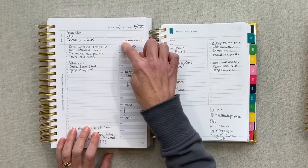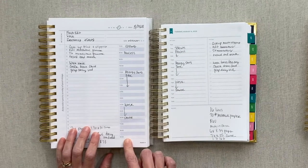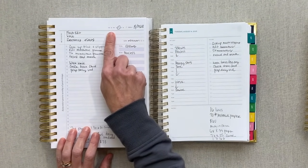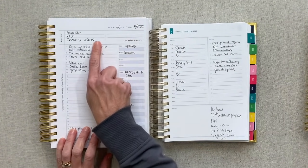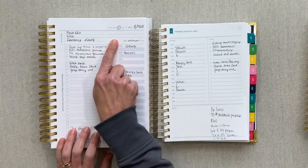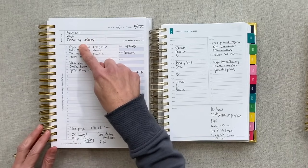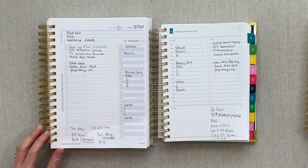You have a 7 a.m. to a 9 p.m. slots. You have water checkoff boxes. You can circle the day of the week because it's undated, write in your date. You do have a top 5 here, which is kind of interesting. Instead of a top 3, it carries over to here. And then, like I said, 29 to-do list checkoff boxes.